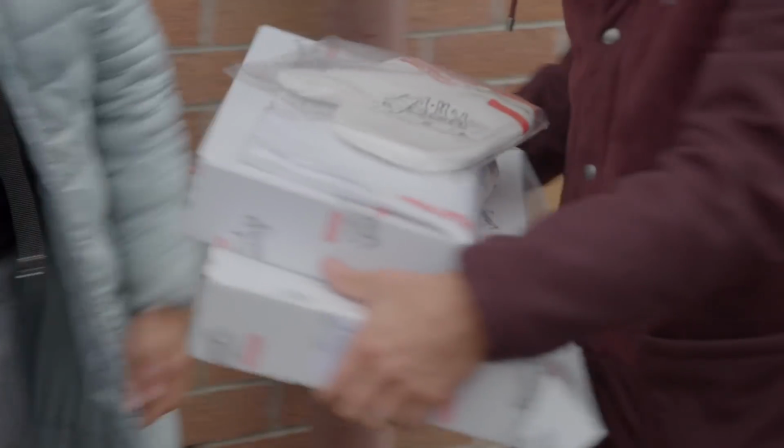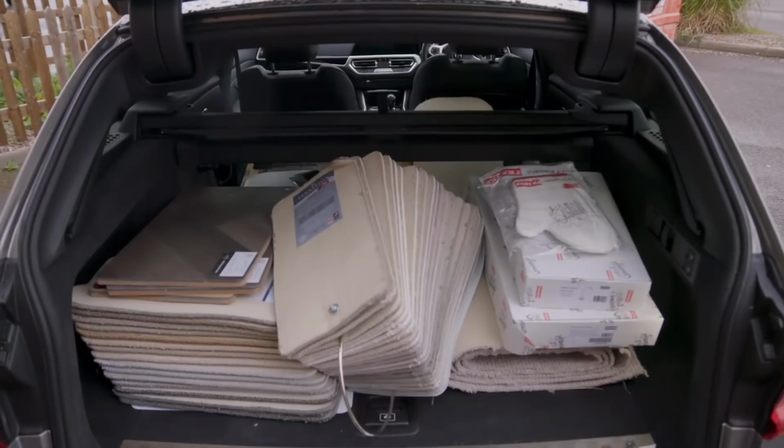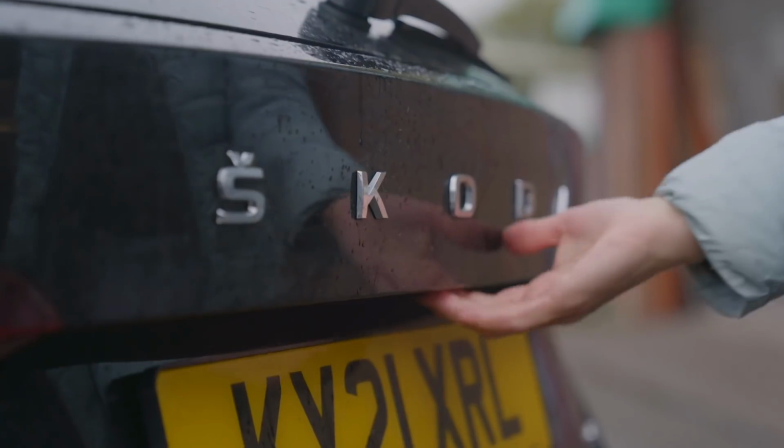What else? Taps. Loads of room, look. Do you know what? It's not bad, though, is it? Yeah, that's acceptable. Yeah, good. Skoda then, come on.